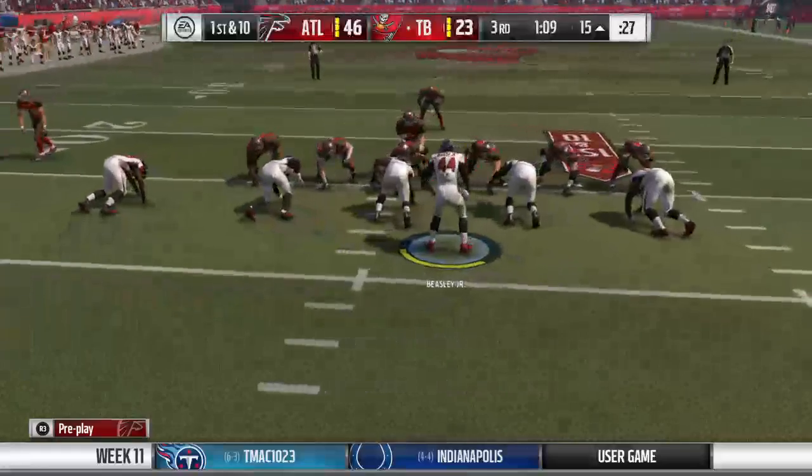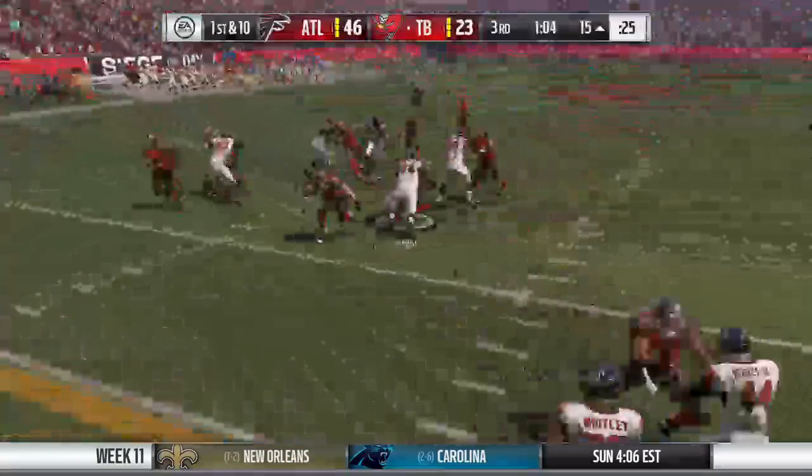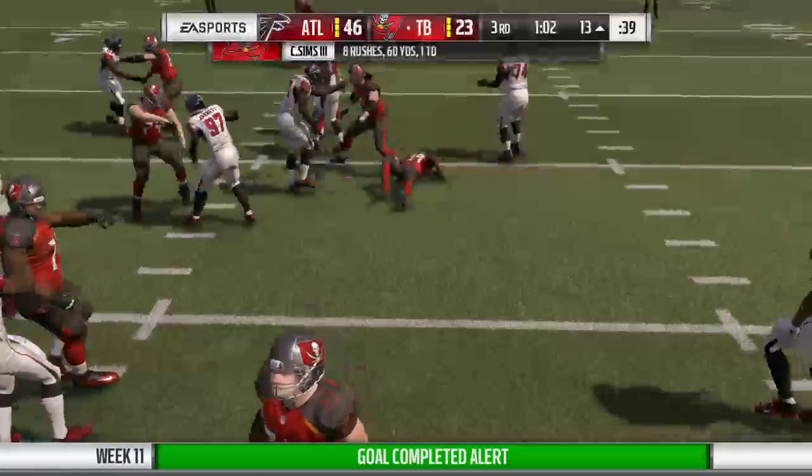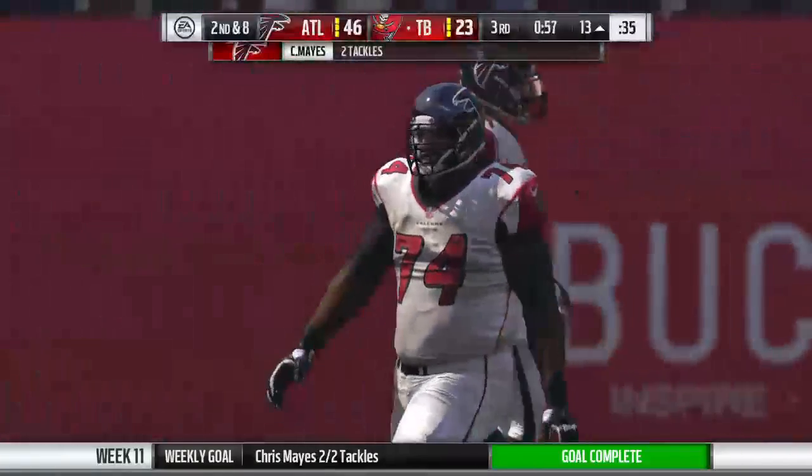Here we go now. They'll run here with Sims. And they get to him quickly here as he's stopped right around the 13. 2 yards on the pickup there. It'll be 2nd and 8.